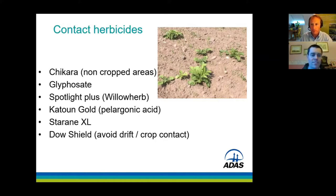Other contact herbicides have limitations too. So the newer product, Cowton Gold, which is pelargonic acid, is effective against smaller weeds, but it has quite a few things that can prevent it working properly. So from memory, it needs to be above 15 degrees. Weeds need to be actively growing, so not in drought conditions, not too cold. It doesn't need to be too dry. So there are considerations to get good results from this product, and good results are achievable, but I have seen it fail where people haven't read the label properly and haven't really thought about the conditions they're applying that product in. So that's something to be aware of.